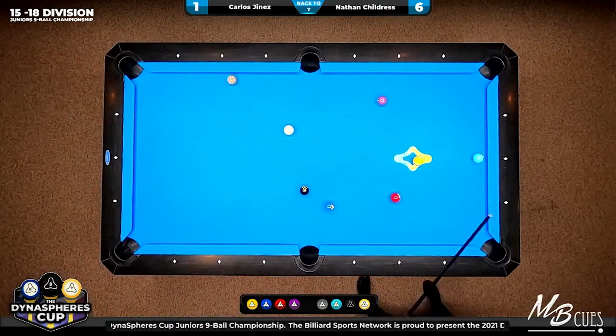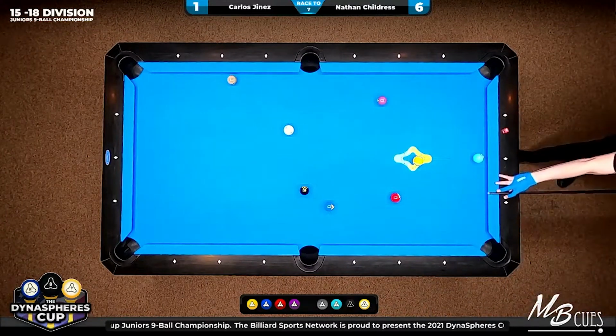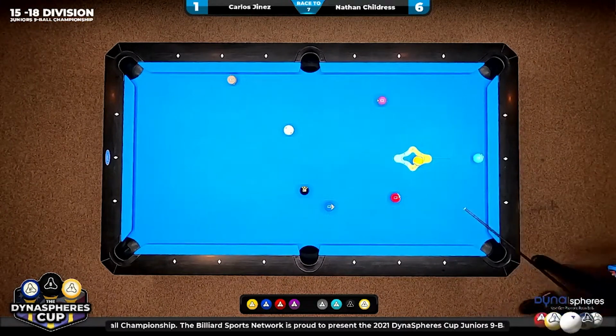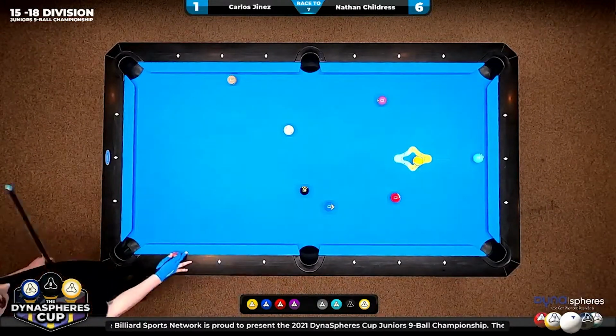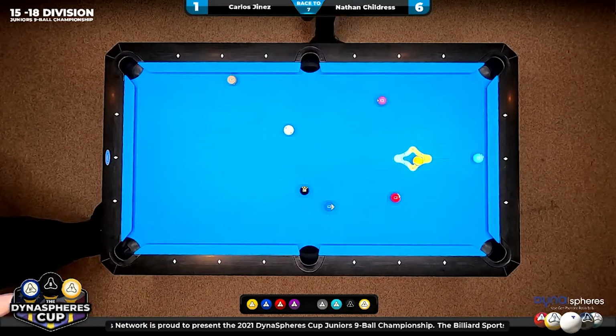The only problem is on this slick cloth, you need to play this with just a little bit more attention because of the inside. It might cause the 2 to skid, and he doesn't want to catch the jaw in any way on this. So just be careful when he's applying that.